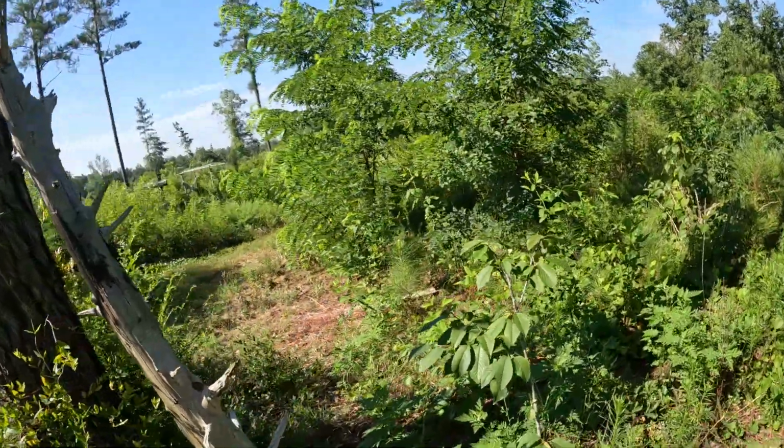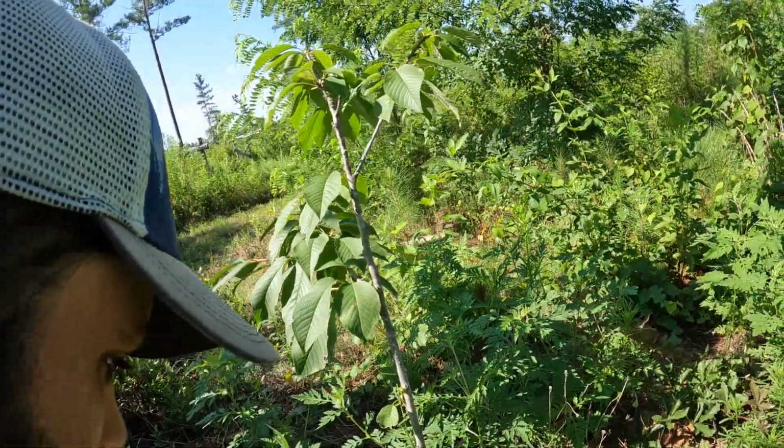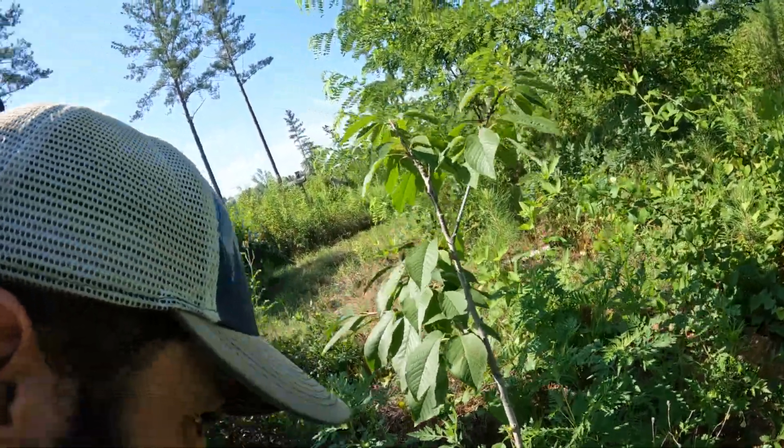This right here is a cherry tree, and it's doing pretty good. My Bing cherry died. I don't remember what that one was called, but we'll see. Nanking cherries have been doing really good here, though. I got to grow more of those. It's a bush type of cherry.